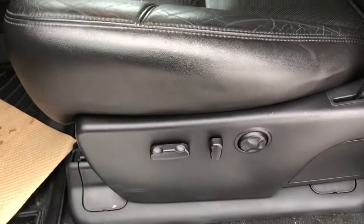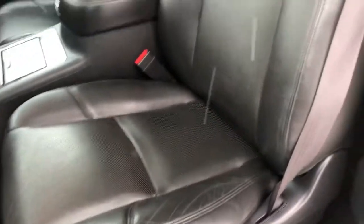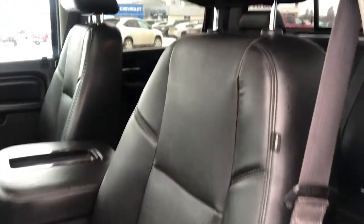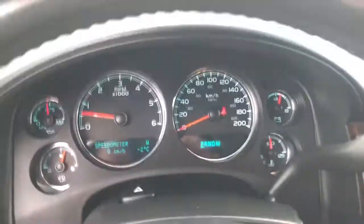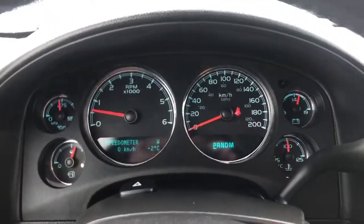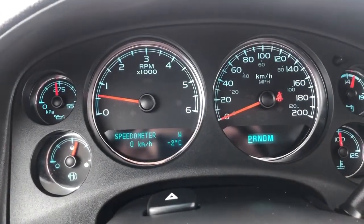Moving to the driver's seat, we can see all of our powered controls down the side. You can see the seat finished in black leather and heated and cooled in the front of the vehicle. On the roof above, we have our sunroof as well. Getting into the vehicle and looking above our steering wheel, we can see all of our display cluster. You can see we have a digital information system below our RPMs on the left-hand side.